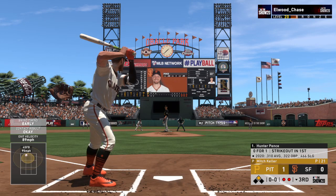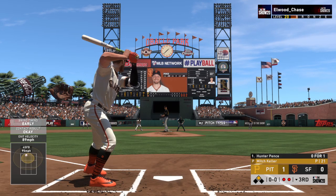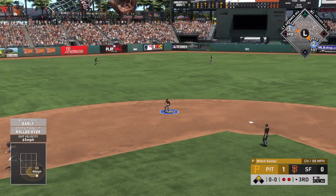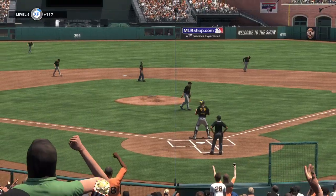Now batter, the right fielder, Hunter Pence. In now, Hunter Pence. As he grounds one briskly to short, he's got it. Nothing will come of the two-out double as the inning is over.